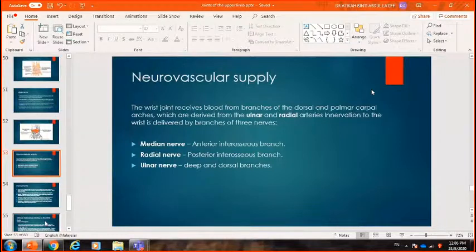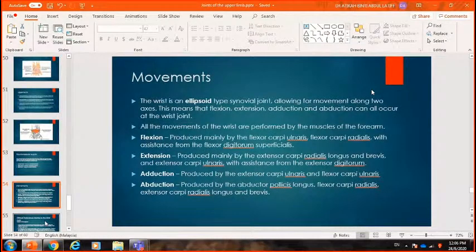Neurovascular supply, I won't mention. Movement wise, you can try with your own hand. It has an ellipsoid type of synovial joint. You can do flexion, extension, adduction, and abduction at the wrist joint.